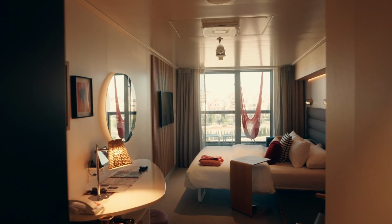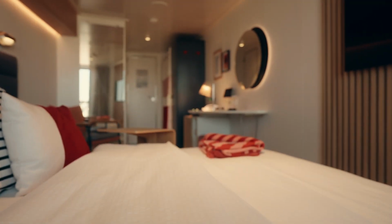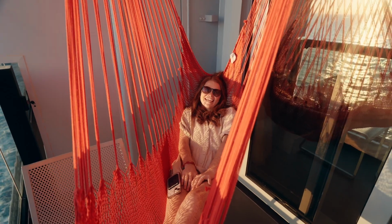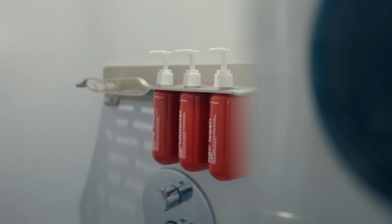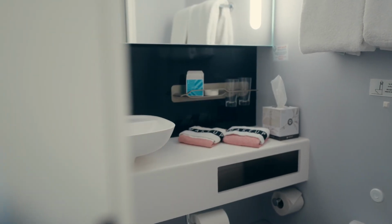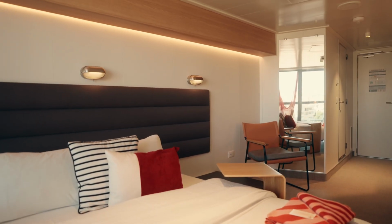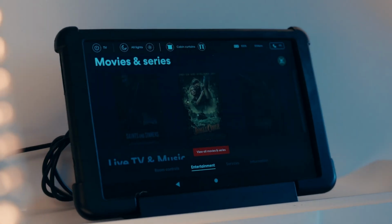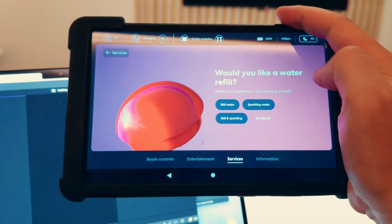Of course, it's not the largest room in the world because, after all, this is a floating hotel, but between the balcony, which has the world's most comfortable hammock, the really nice shower with well-thought-out storage spaces, and all the little details like the fact that you can control every aspect of the room, from the lights, the TV, the AC, and everything from this tablet, let's just say I would be ecstatic if this was my hotel room on land, let alone floating in the middle of the ocean.